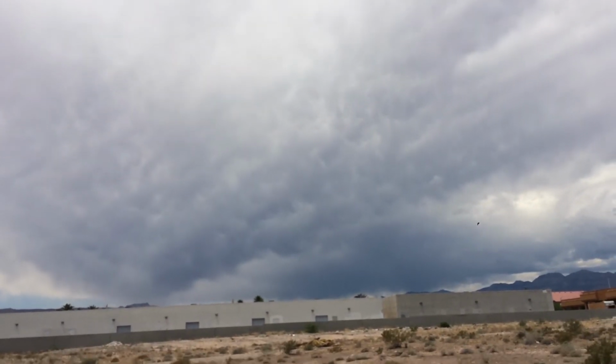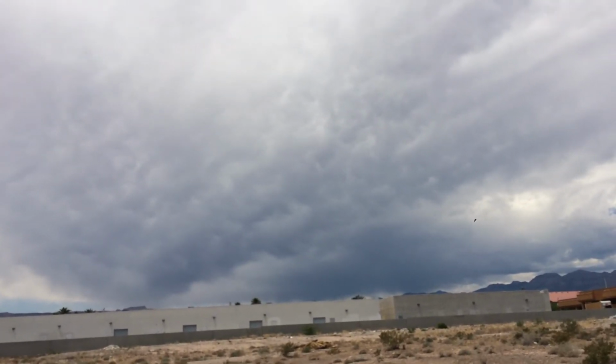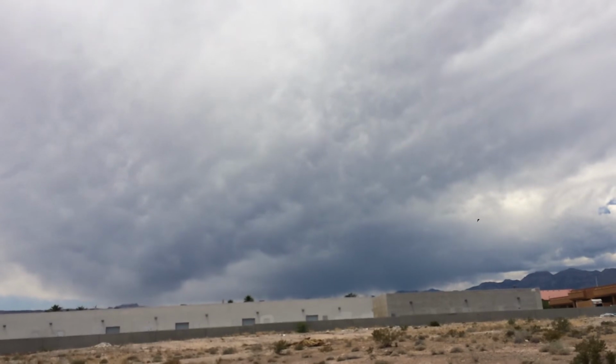We start to see an updraft. Now, typically speaking, the second rain starts to fall down that updraft, the thunderstorm gets choked off and dies, which is why most often it rains over the mountains and doesn't make it into the valley.